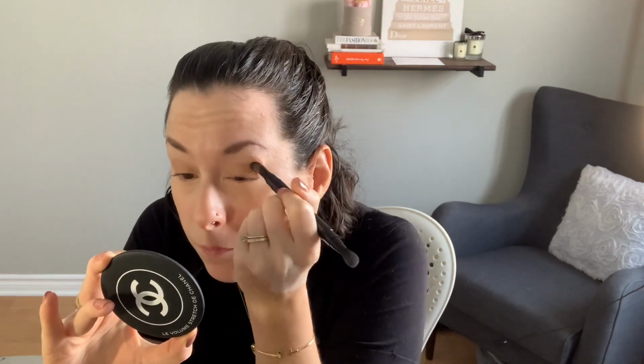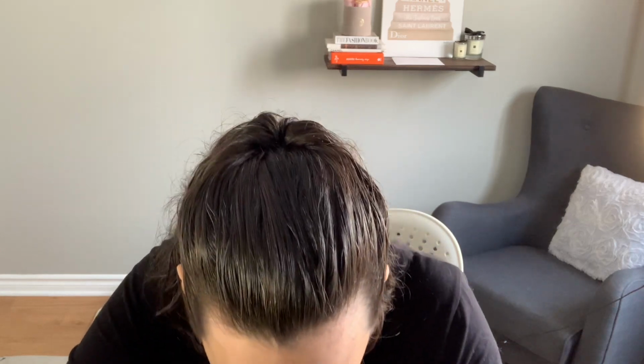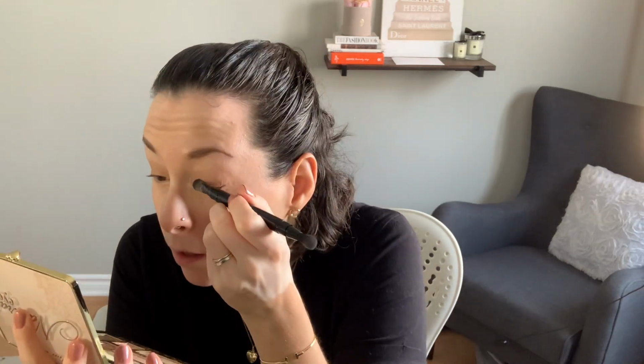Okay. Like that. And then I go for my Pink Silk Teddy and I put that on top all over my lid. Such a pretty pink shimmer. See, I just got some. I don't want to eat my eyeshadow. So that's a huge flaw of this thing, but the color is beautiful.